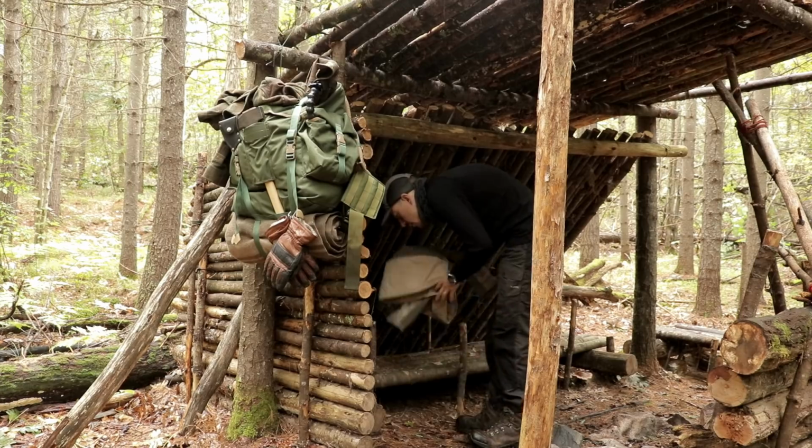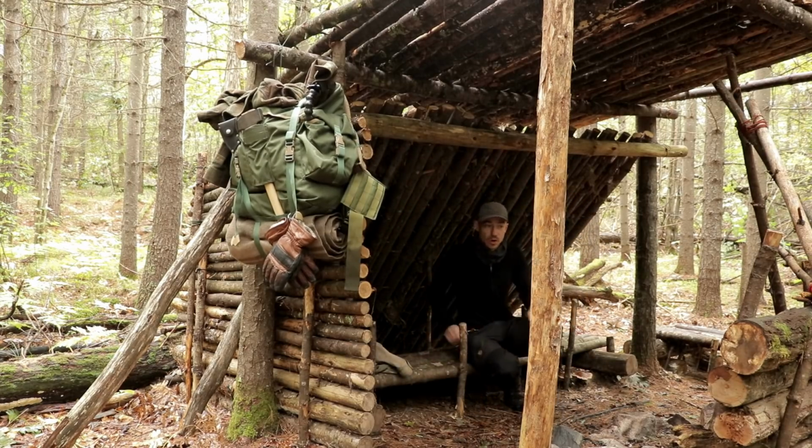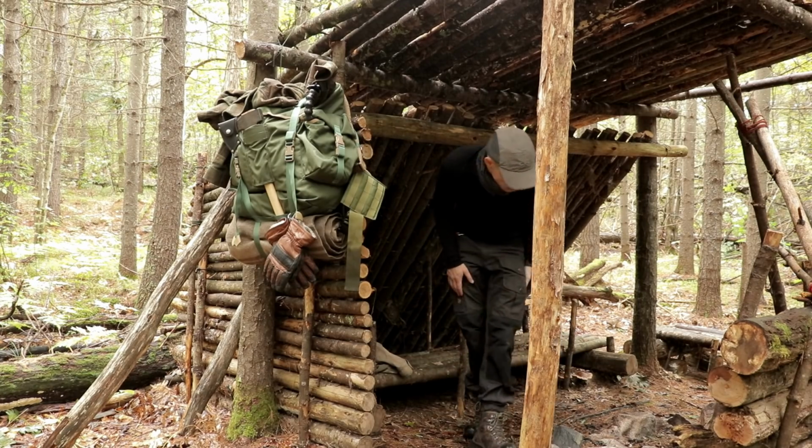I cannot believe how dry it is in here, boys and girls. For reals. Like, she dry. She dry. It doesn't seem like anyone's been here at all. Nothing's moved. There's no garbage. The fire hasn't been burned.